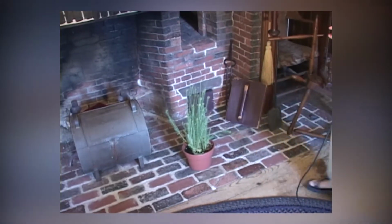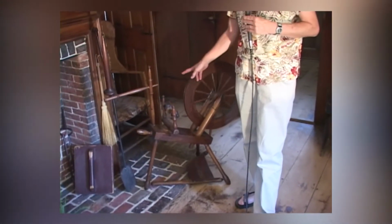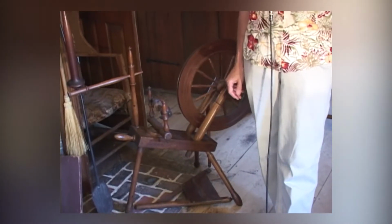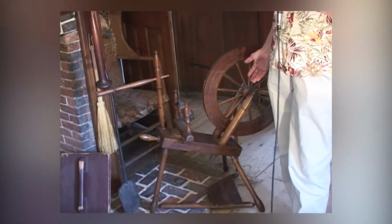Those fibers can be spun on a spinning wheel like this one. This is a flax wheel. It's a treadle wheel. It has a pedal at the bottom to make it go. Whittier's mother typically kept her spinning wheel here beside the fire, so she could enjoy the stories being told in the evening while she was doing her spinning.